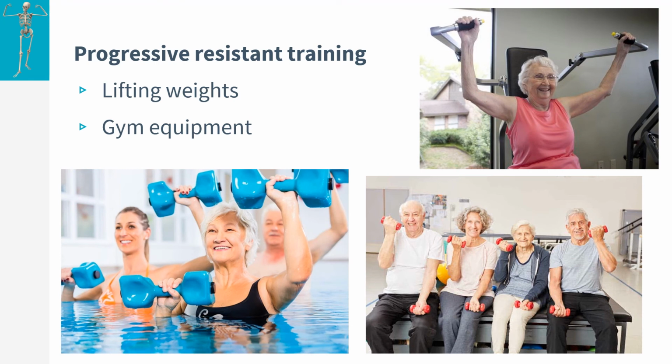Progressive resistance training is exercises that become more challenging over time. For example, lifting weights, starting with a low weight and then gradually getting stronger and increasing your weight, which can mean hand weights, ankle weights or gym equipment. This is also important to maintain your bone strength and putting pressure on the bone.